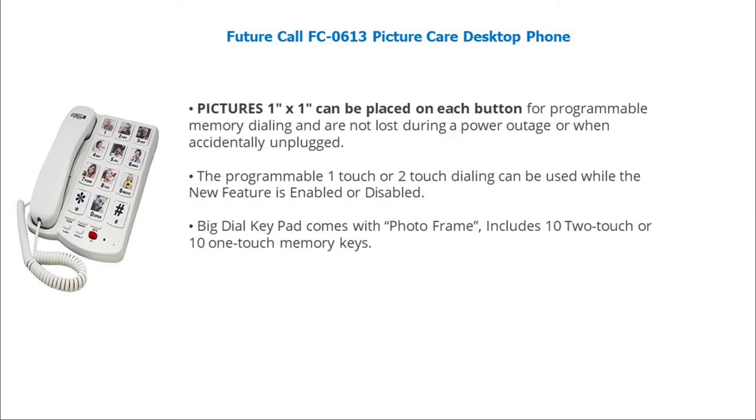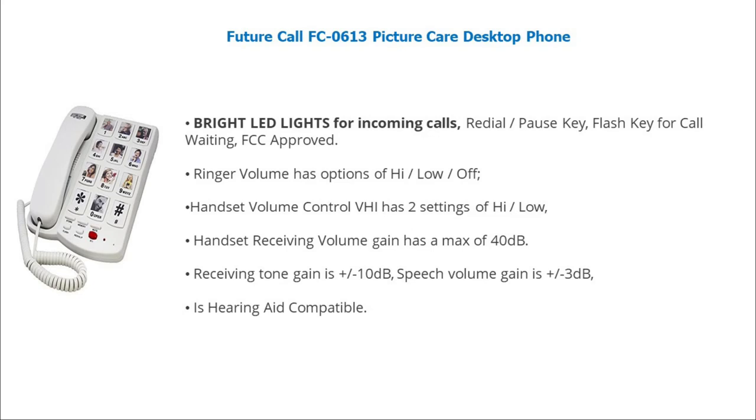I think one of the most important things with this phone for somebody with dementia is you could put a 1-inch by 1-inch photo next to each button, so they can easily recognize who they want to talk to without having to remember it. When there's an incoming call, there's a bright red LED light to show them.